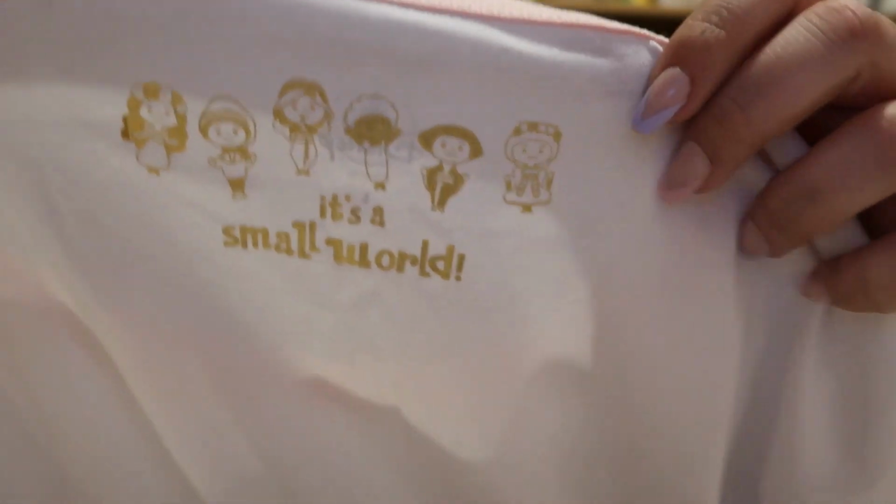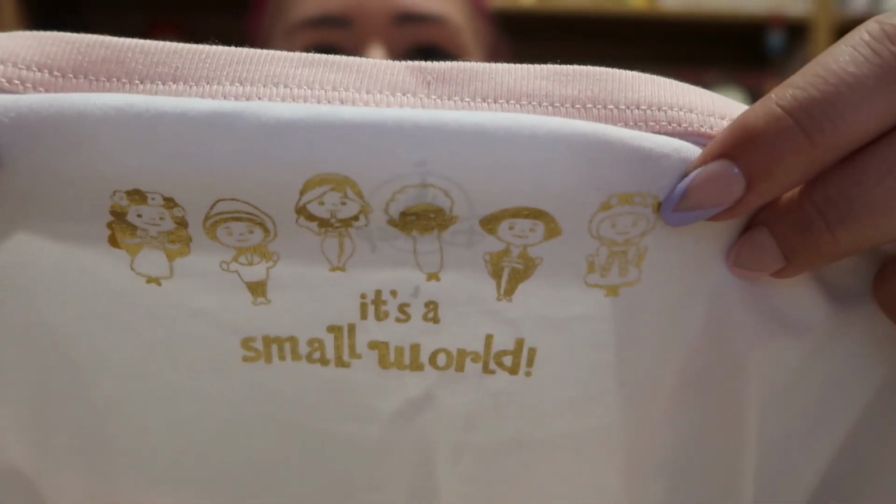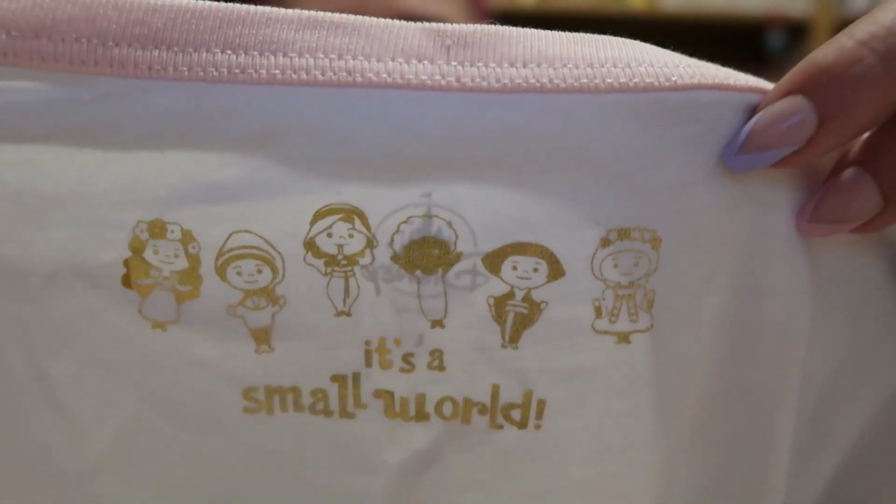And then on the back, just at the top of the neck, it says It's a Small World with some of the little dolls from the ride representing different countries. I think that is so cute. And where is it? Here. So this also has a matching loungefly. It's cute, but it's not really for me, so I didn't get it. I did love it though, but it's one of those things I wouldn't use.